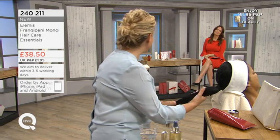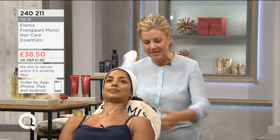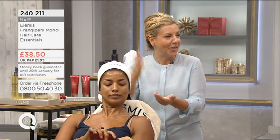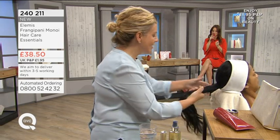If you can, the longer you can leave this in, the better. It really will treat the hair, it detoxifies the scalp and gives you the most beautiful smell. And even when you rinse this off the hair, it carries on, you can smell that gorgeous aroma. If you've got blonde hair, it brings out the lights.